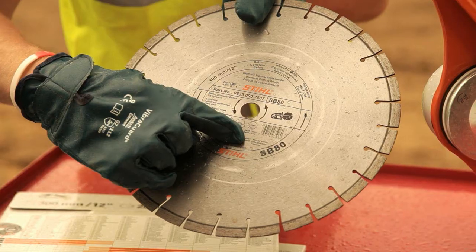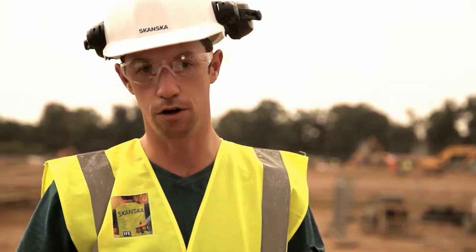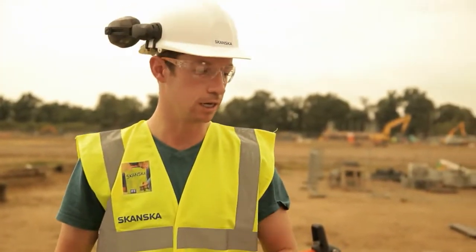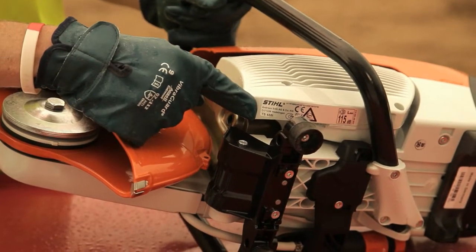Another thing you'll want to check is that the maximum operating speed of the wheel is equal to or greater than the spindle speed of the machine. You can find out the maximum operating speed either on the disc itself or on its packaging. You can then cross-check that with the information either on the machine or in the owner's manual.